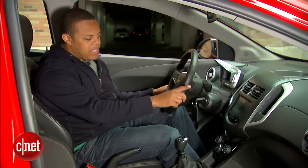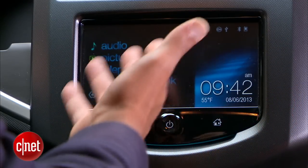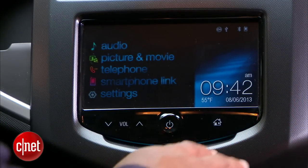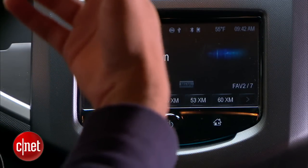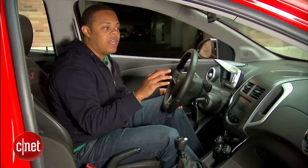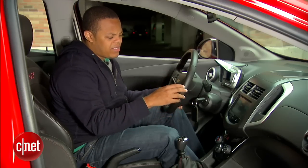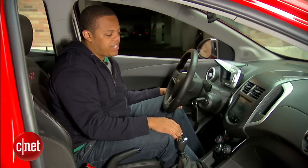One of the other things that the RS model also comes with is yet another variant of Chevy's MyLink system. This is the third variant that we've seen in the 2013 model year vehicles. You go into the different menus, you've got your audio sources, which includes AM, FM, Sirius XM satellite radio. You've also got USB for audio and pictures. It also says video, but I haven't gotten any codecs to play on this particular model.